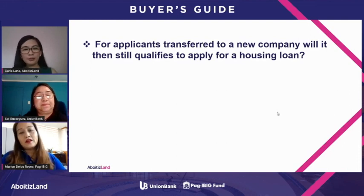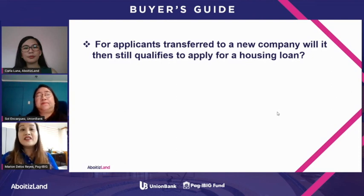For Ms. Marian? Okay, for Pag-IBIG, yes. If the member borrower will transfer to a new company, we'll just wait for the 1 month contribution under that new company, in consideration with the required number of membership, which is 2 years. But again, the 2 years can be distributed to different companies. So as long as the member has a minimum of 2 years of remittances with Pag-IBIG, and then 1 month under his or her latest employment, the member can definitely apply for a housing loan.